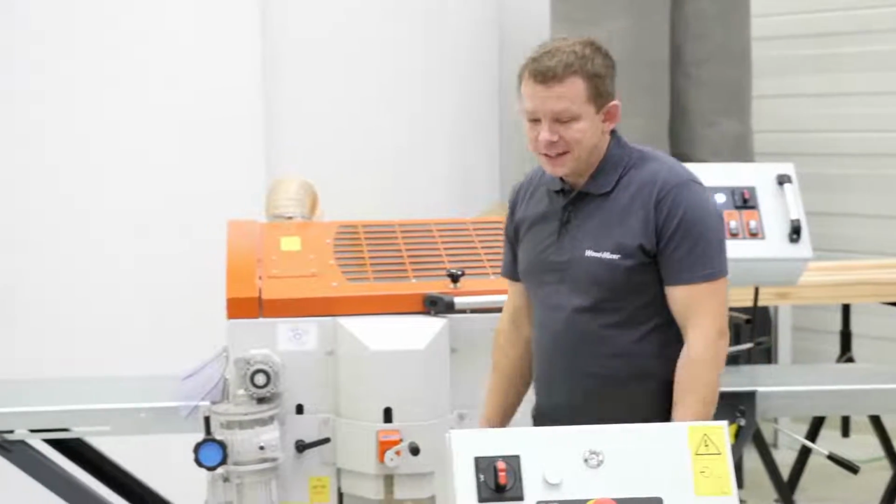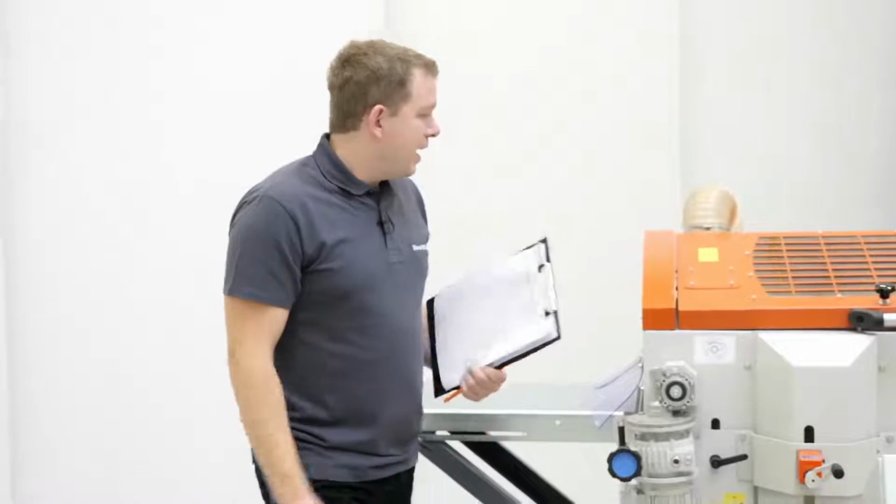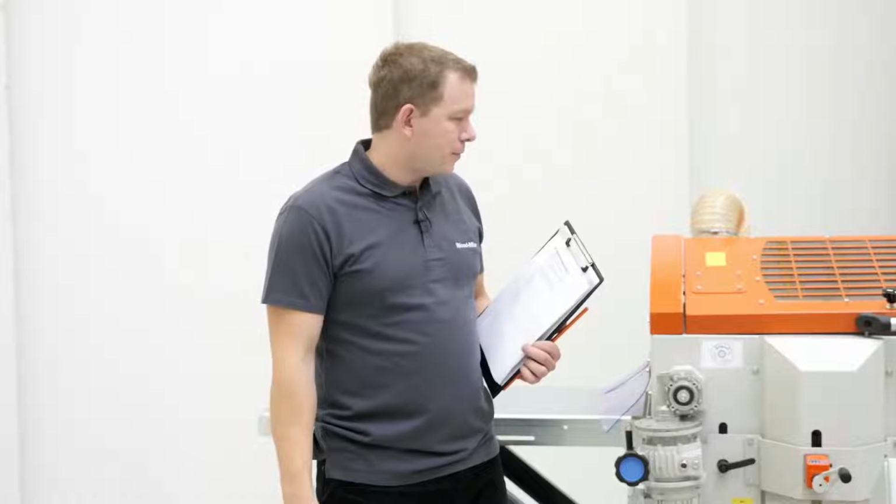Similarly to the MP260, I could be going on and on about the MP360. I'm very enthusiastic about these machines. I really like them. However, I know that this presentation is already lasting for a long time, and I wouldn't like to take too much of your time.